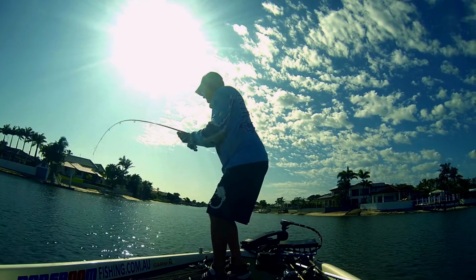That's what I came here for, guys. Let's check it out. All right, guys, and there she is. Look at that. She smashed that. What a great fish, man. Wow, beautiful colors and nice trevally. That's exactly what I was after. I came to get these today.